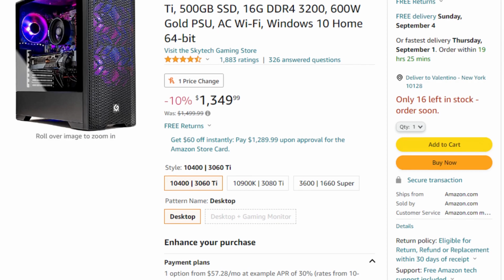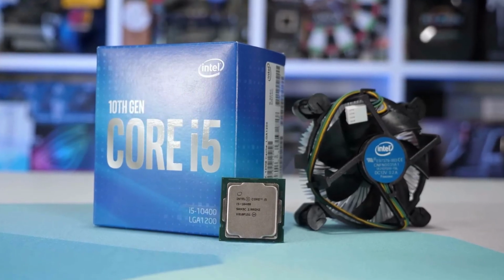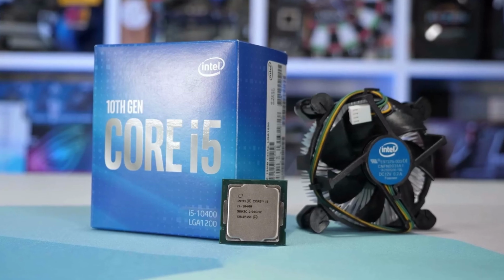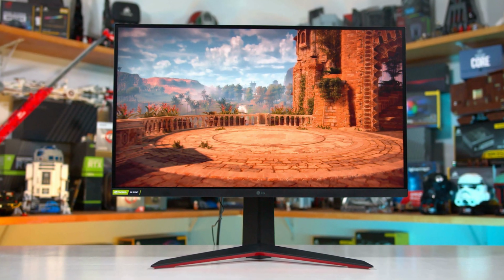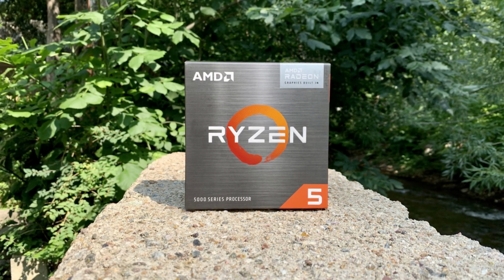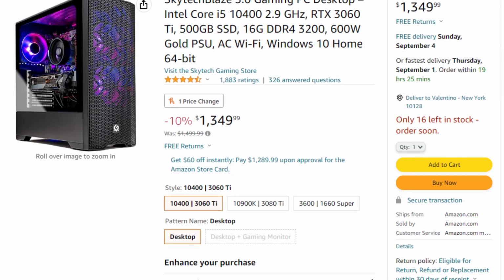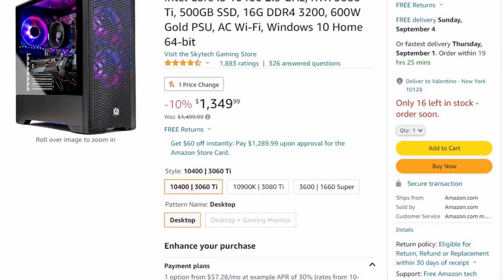Then we have the Skytech 3.0 from Amazon. This one is really similar, but it comes with the i5-10400. It is going to be slower for gaming than the Ryzen 5 5600X, and if you're working with a 1440p monitor, I highly recommend the Ryzen 5 instead of this one. For that reason, the Blaze 3.0 from Skytech has this slight edge. However, if you want to buy from Amazon, you don't want to buy from any other website, it's not a bad option.